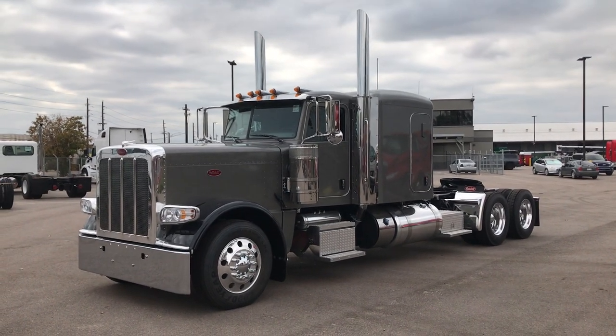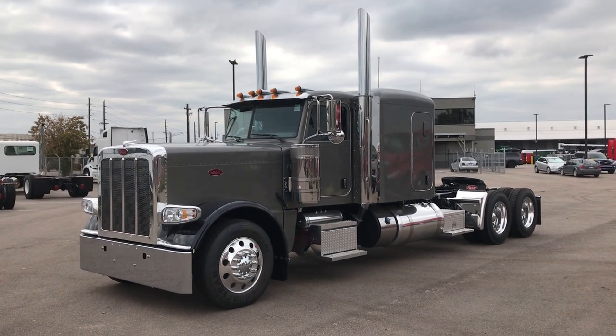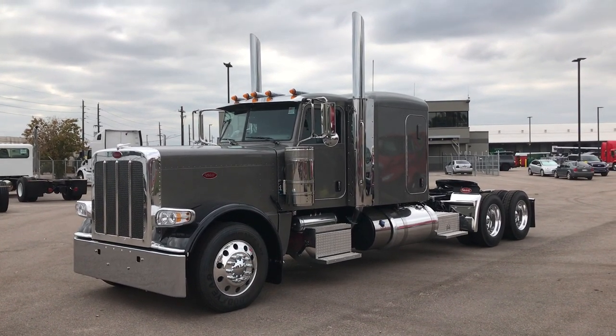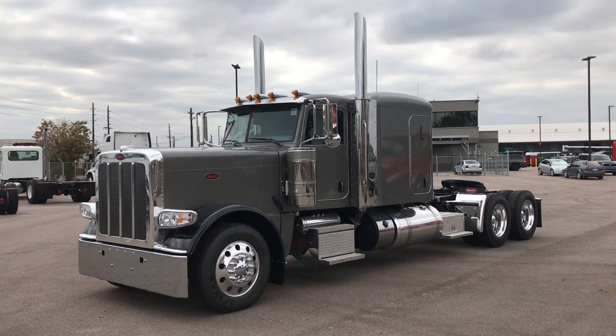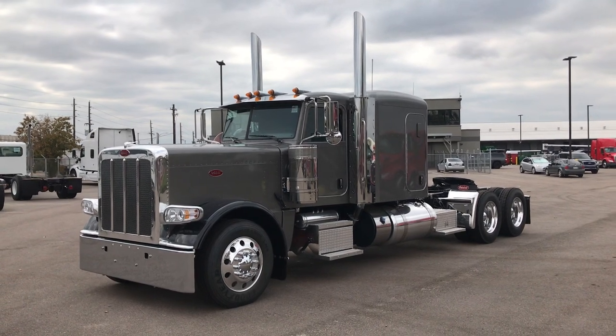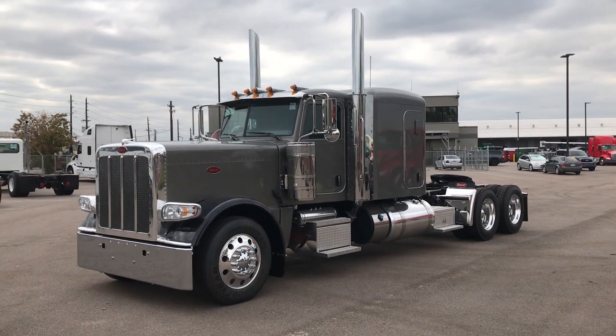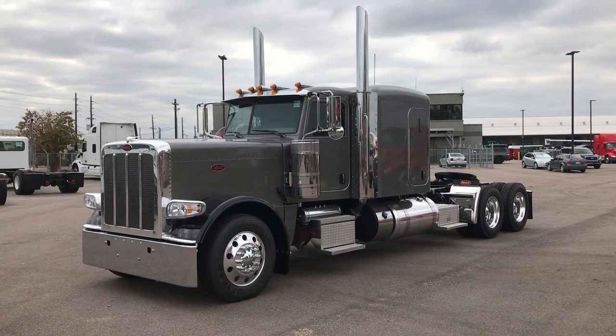Zach here, Rush Peterbilt, Denver, bringing you guys another 389 flat top. I told you guys we had a bunch coming in, and here's another one that we just got in here recently. This is a 2021 Peterbilt 389 with a 72 inch flat top. The hood, cab, and sleeper is a pewter gray with black fenders.